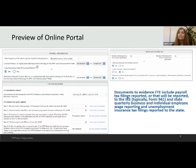Now, another problem is if you did estimate your employees at time of application, you will have the ability to go in and correct that when we send you the online link to apply. But it will pre-fill from one of your applications. I think what it's doing is pre-filling from your original application, not necessarily the final one that we approved. So just make sure that these numbers are correct when you get your first email from us, which will be asking you to verify some information.